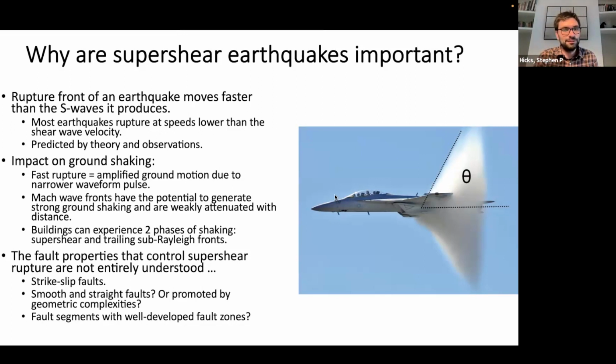And so buildings in the area, for example, could experience two phases of shaking. They could experience this fast-traveling supershear rupture front, but also the sub-Rayleigh, or more normal, rupture front traveling behind it. That can, of course, increase the chance of damage. But the fault zone properties that control supershear rupture are not fully understood. They tend to occur on strike-slip faults, but previously they were thought to occur more on geometrically smooth and straight faults, like the Northern Anatolian Fault, for example, and maybe along very mature fault zones.